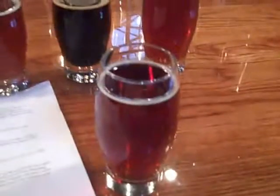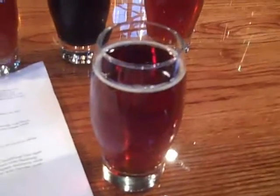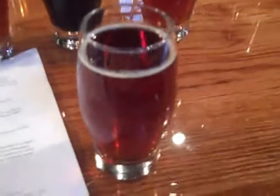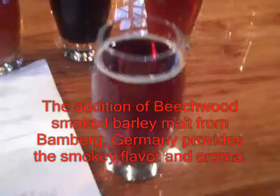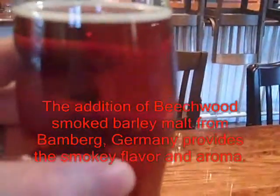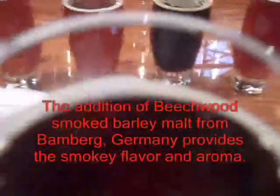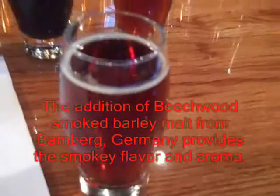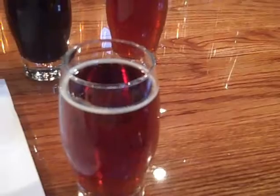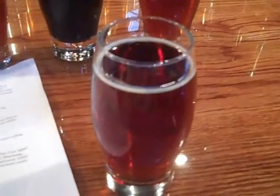We will be doing some of our own house smoked malt here, but for the time being, we bought some from Bamberg, Germany. So see again that color, that nice amber, almost deep orange color. So let's give it a drink. That's very good. It starts out initially very smoky. It gives way to kind of a smooth, malty finish.